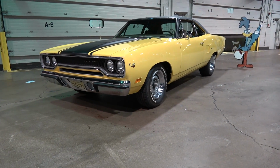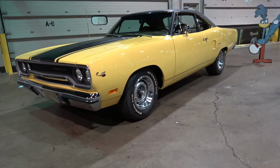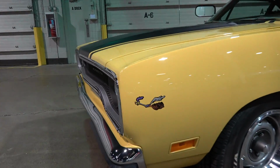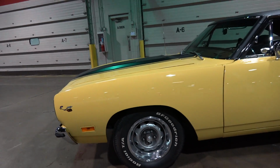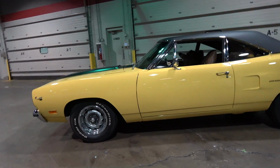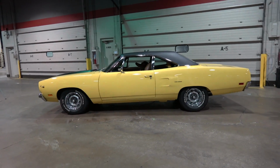I found it with a for sale sign in the window on the main street, and the kid that owned it, his father told him not to take it out during a snowstorm, and he hit a telephone pole, and the bumper was just about touching the radiator, and the hood was folded up. On this car? On this car.